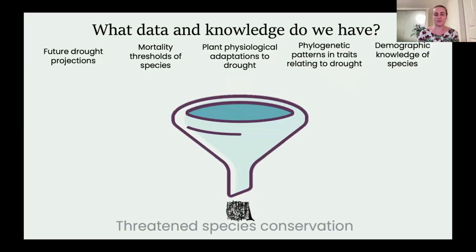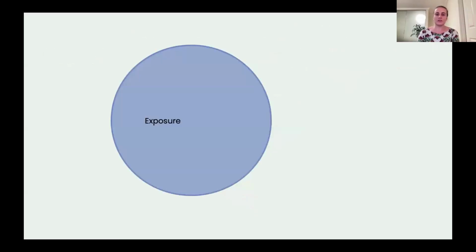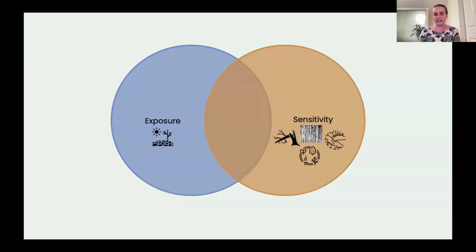We want to be able to take all of these data and knowledge areas and put them directly into threatened species conservation. So threatened species conservation and any given plant's extinction risk is usually broken down into two categories. How exposed is a given species to drought? So how much will drought change in the future, and what will that plant be exposed to in the regions that it will be growing in? But then also its sensitivity to drought as well.